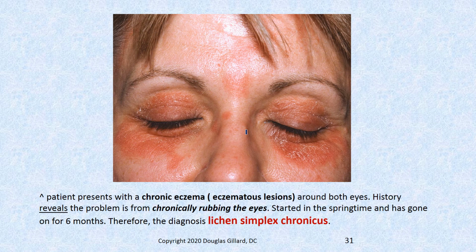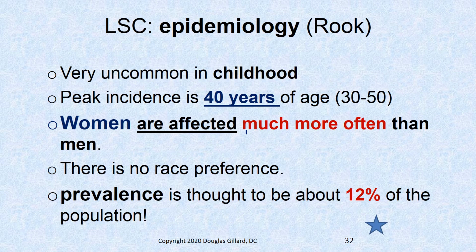So here's somebody rubbing their eyes all the time. And it's usually unilateral, but it can be bilateral if the cause is an itch. And she's got chronic eczema from rubbing her eyes, diagnosed with LSC because it's a vicious cycle.